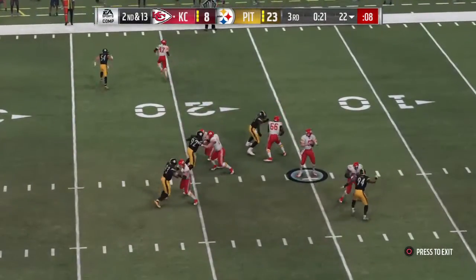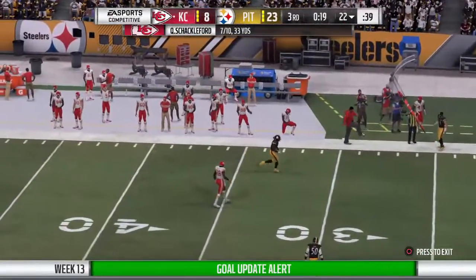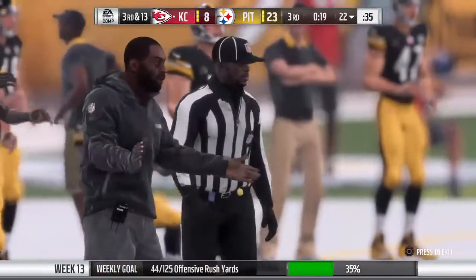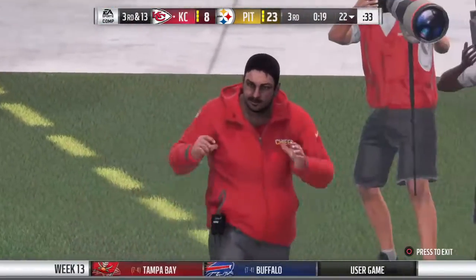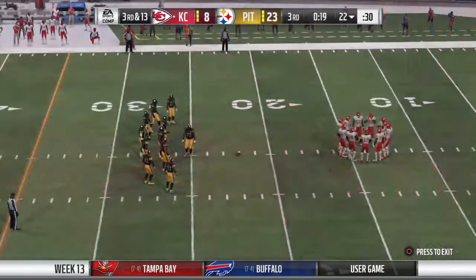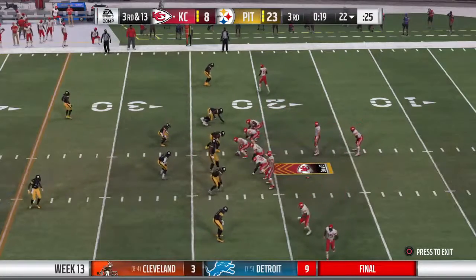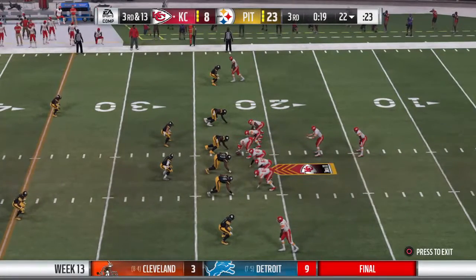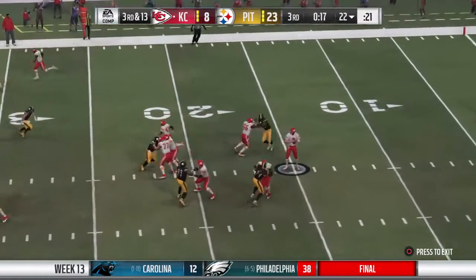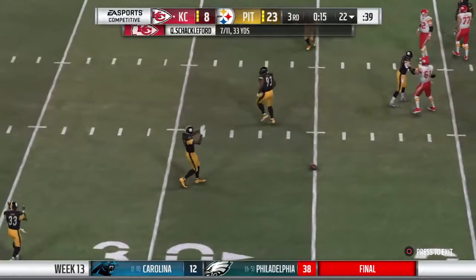From the shotgun, he'll look to throw. And seeing nowhere to throw, he chucks this one away from harm. Incomplete. Now it's third down. The Chiefs on third down. Just 1 conversion in 8 tries. Not good. This is going to be 3rd and 13. And this is going to be incomplete.